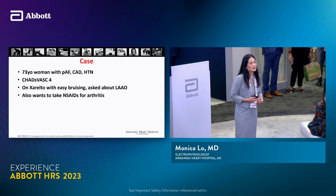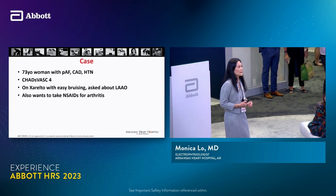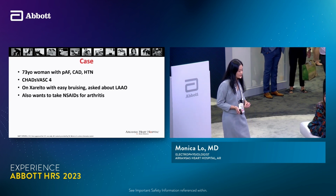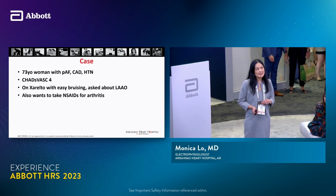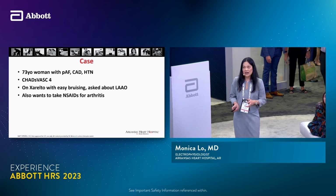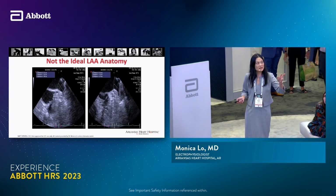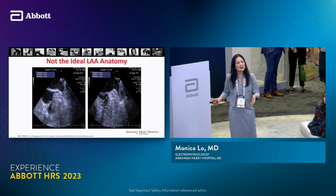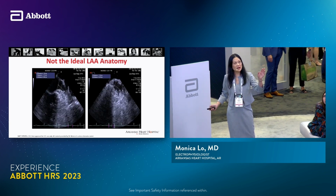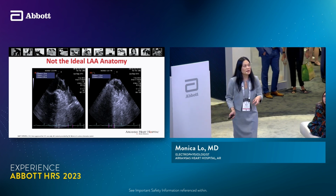So, a 73-year-old woman with paroxysmal atrial fibrillation, CAD, hypertension, CHA2DS2-VASc score of 4. She's on Xarelto with bruising, and she wants to take NSAIDs for arthritis. She asks about left atrial appendage occlusion. At the initial view, there's just one single lobe. However, you can see that there's a lot of trabeculation at the 135 view, and it's shallow, and the ostium is small.